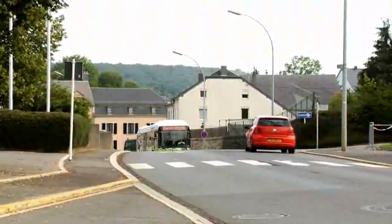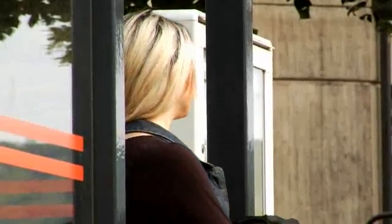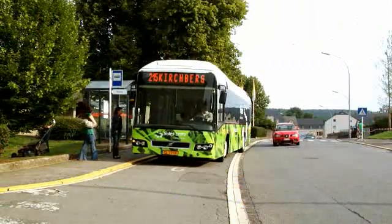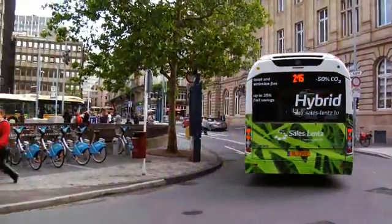For the last year here in Luxembourg, Sales-Lentz have been running 11 of Volvo's hybrid buses in traffic service. The buses are driven both in city traffic as well as out in the country. The company, that keeps very precise statistics on operating costs, is impressed that the hybrid technology has been able to reduce fuel consumption by a huge 35%.